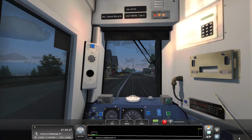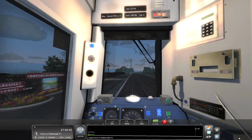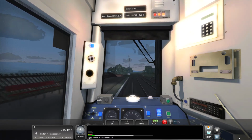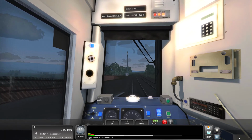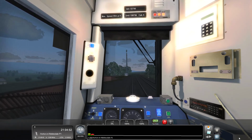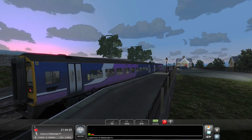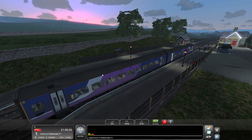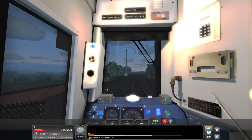We're not a very long train, so ooh, it's a good thing this thing can stop on a dime, because I was coming in way too fast there. Still coming in way too fast, might overshoot a little bit. Excellent. Not too bad. We overshot the cab end, but the rest of it's fine. People can still get on.